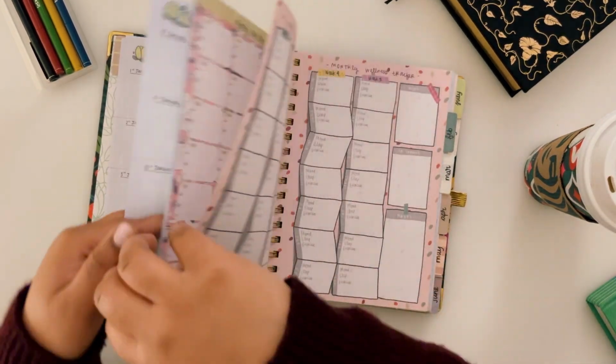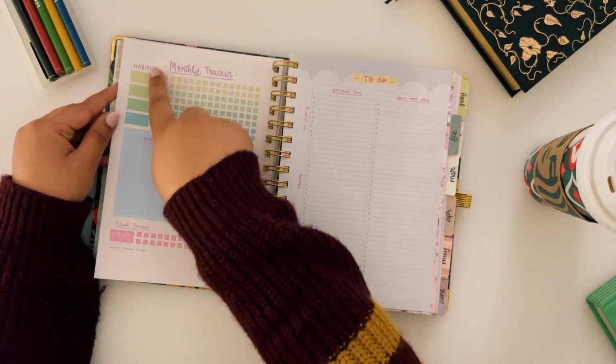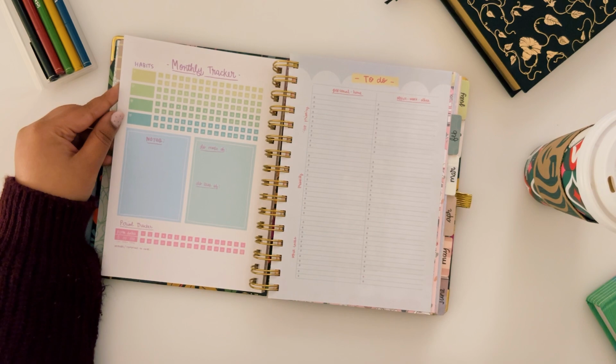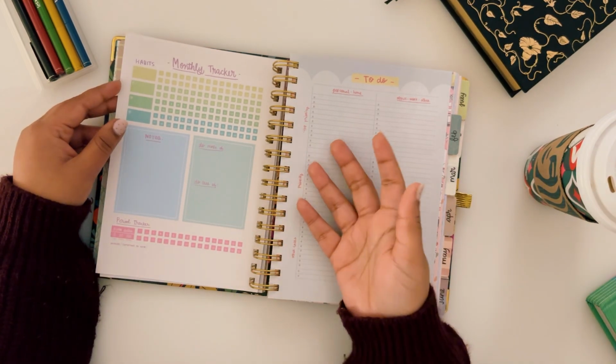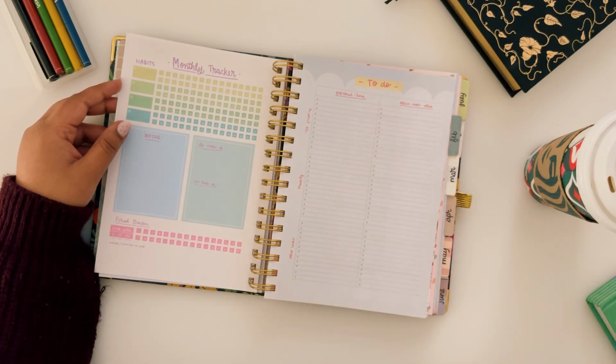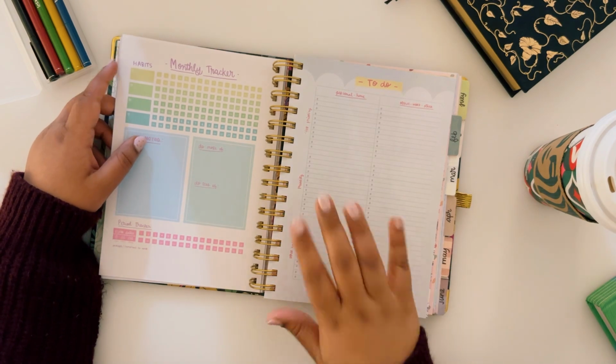And then monthly pages also include your habit trackers. You can add habits that you're struggling with a little bit, or habits that really inspire you to live a nice life. You can add all of that here at the beginning of the month.